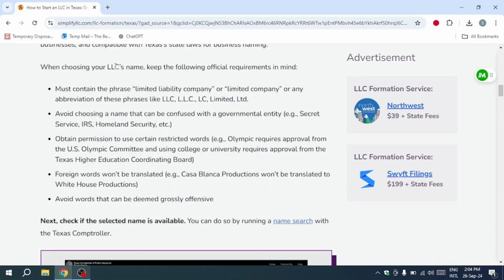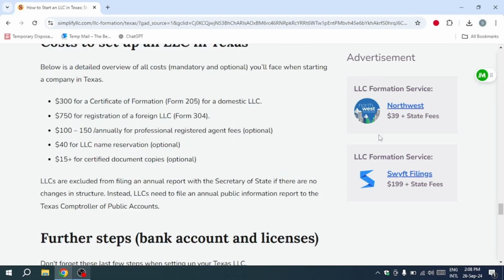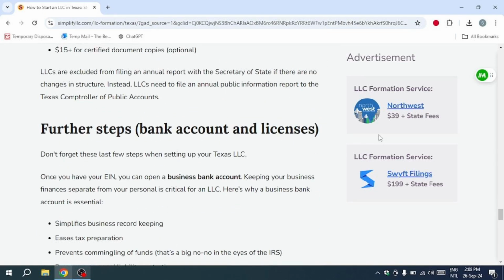This separation is vital to protecting your personal assets from business liabilities, as commingling finances can lead to a legal concept known as piercing the corporate veil. To maintain this separation, you should open a dedicated business bank account and obtain a business credit card. This practice not only simplifies your accounting, but also enhances your credibility with customers and vendors.